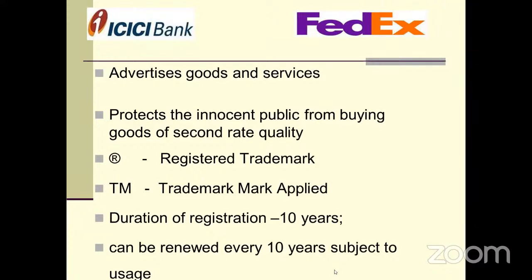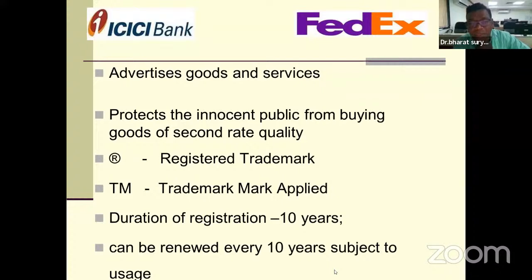For example, Adidas shoes, Adidas chappals, T-shirts, and Puma shoes. They are in second-rate quality. If you go to Mumbai, good quality is 4,000, but bad quality, by changing the spelling, second-rate quality is 200, 300 rupees. They are cheating the public, so we should know what exactly the registered mark is. R with a circle is a registered trademark. TM means trademark applied for, yet to get the registration. The duration is 10 years. It can be renewed every 10 years subject to the usage.